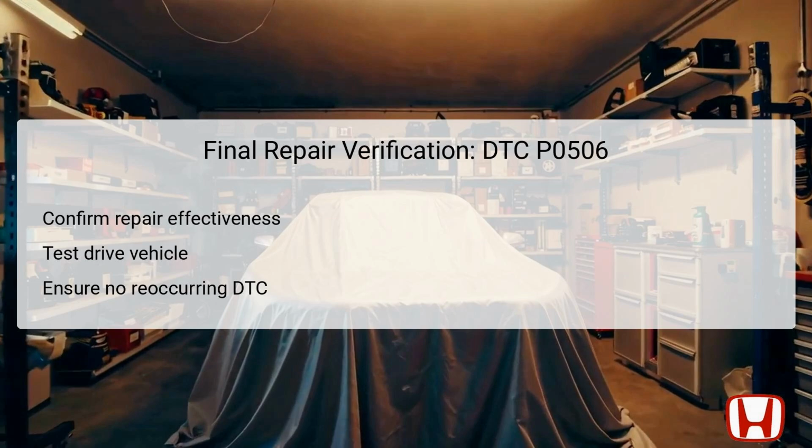After the test drive, check the OBD system with the HDS to confirm that DTC P0506 is no longer present in the system's memory. Verifying that all parameters are within their specified ranges is also essential to confirm the robustness of the repair. This step guarantees that the vehicle operates efficiently and reduces the risk of future complications.